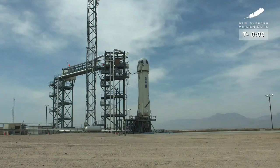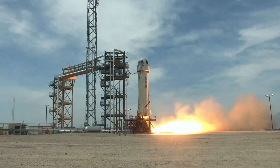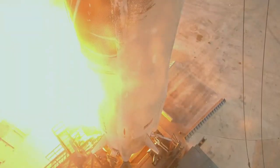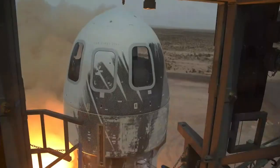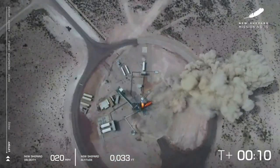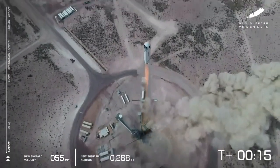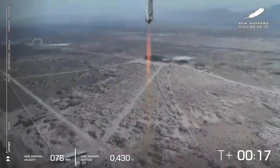9, 8, 7, 6, 5, 4. Command engine start. 2, 1. And we have liftoff. Go, New Shepard, go.